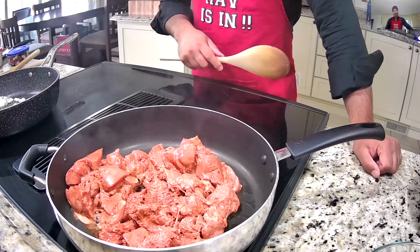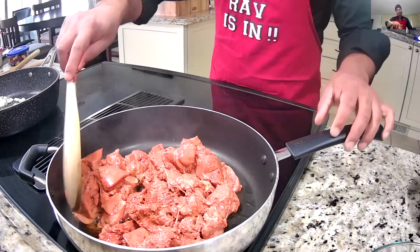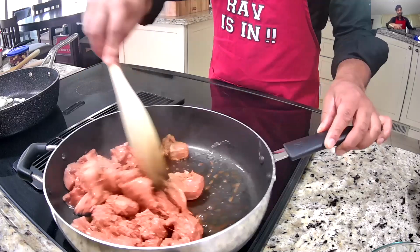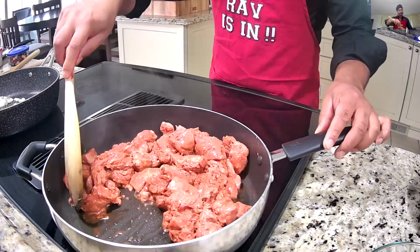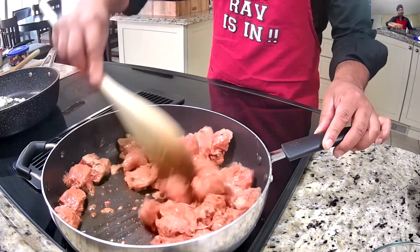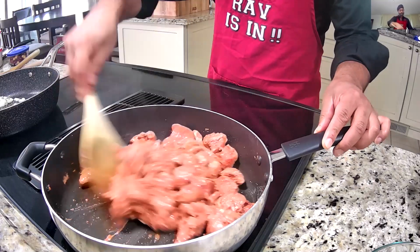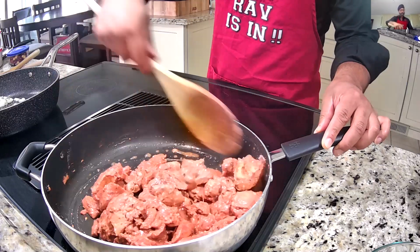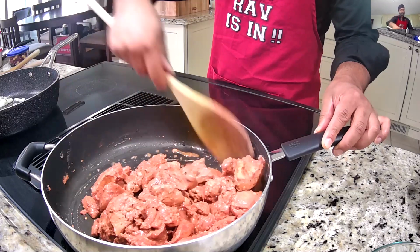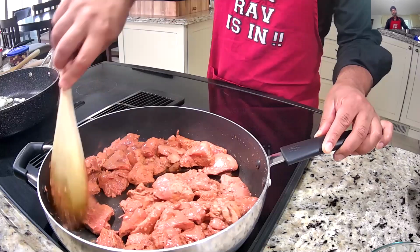So once the chicken is on high heat, you're just going to stir it vigorously until everything's seared, basically. There's no onions in the chicken, it's just straight chicken. We'll get to the onions in a bit.